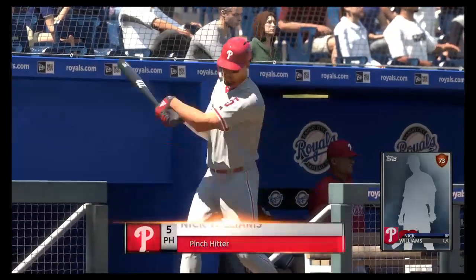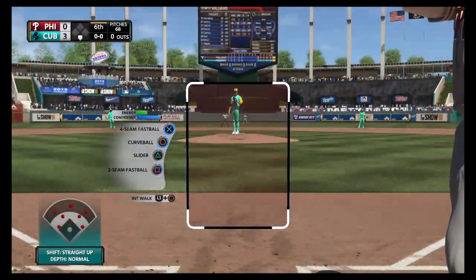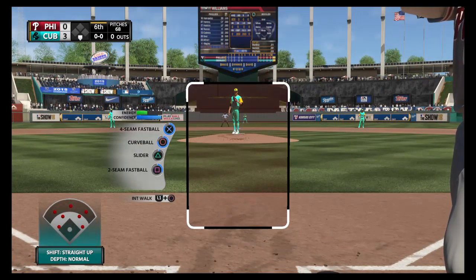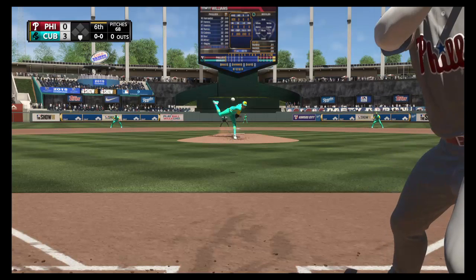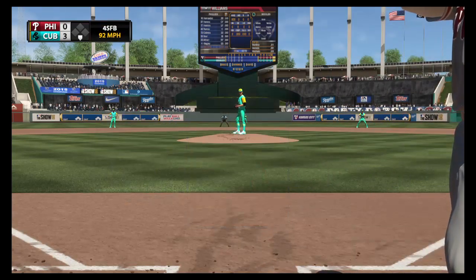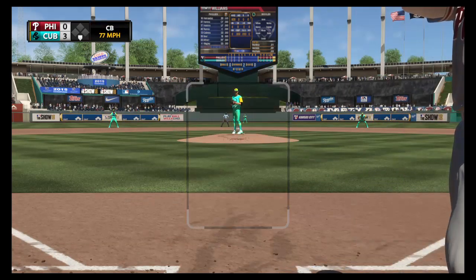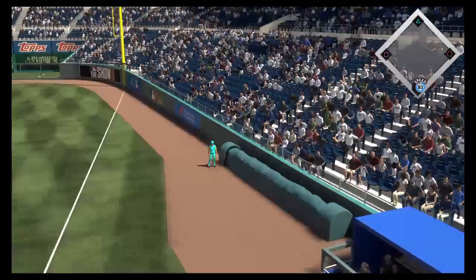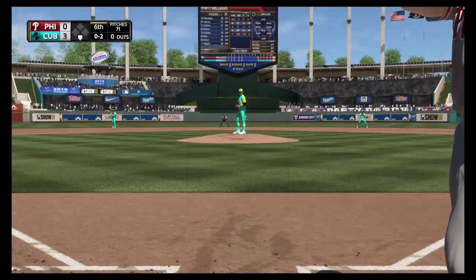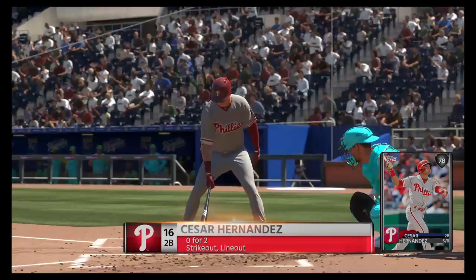Nick Williams will grab a bat and lead things off here in the top of the 6th. Number 5, Nick Williams. Tried to check it, and it's 0-1. The knee buckler, and he swings and misses at it. Hit hard down the right field line, but that's a foul ball. Fastball swung on and missed for the first out.